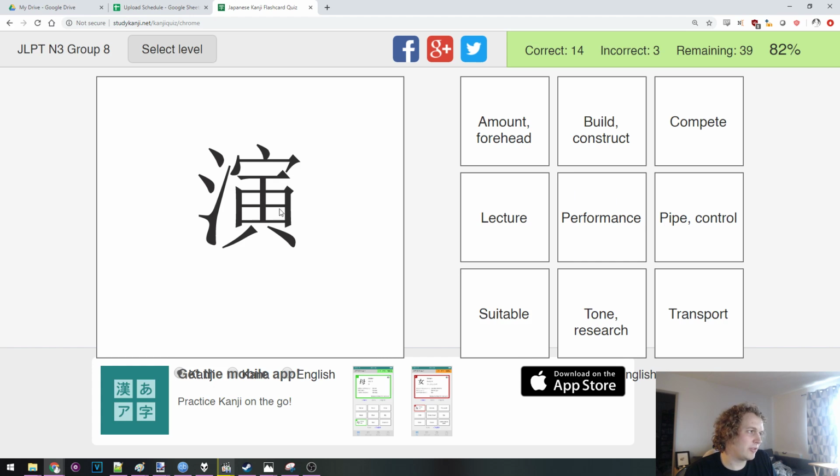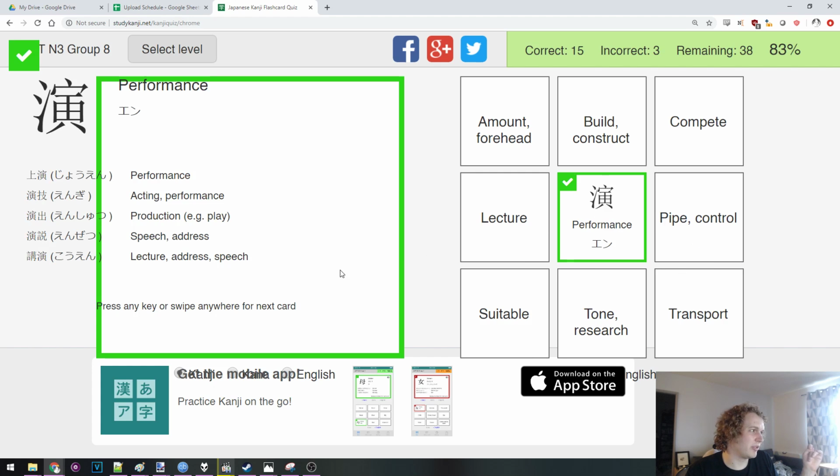This is performance. I've never really come up with a good way to remember that this is performance because none of the radicals really make sense to me. Like, why is there water for performance? I guess you can think of your performance as something like very fluid and flowing or something like that. And then over here, I don't even know really how to describe what's going on.